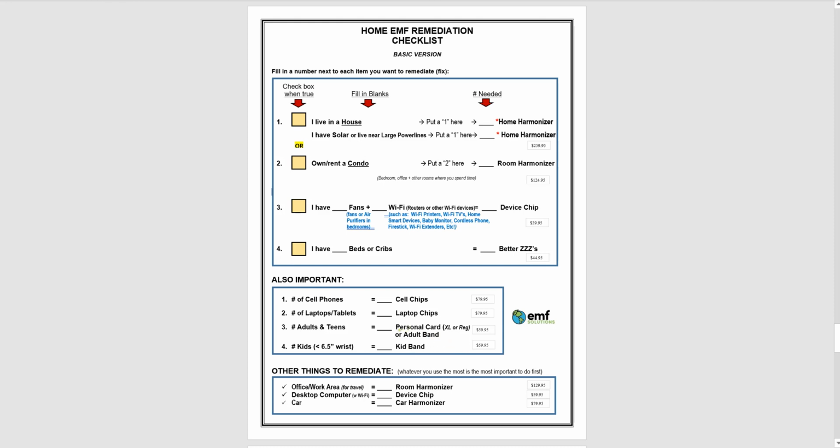This changed my life when I started wearing the XL personal card. Over time, I got the strongest I've ever been at 48, and some amazing testimonials of my own just from doing that over time. Other things to remediate: if you have an office work area, you can get the room harmonizer here, and that is going to take care of a room, give or take how bad the EMFs are. It could do up to 3 rooms. Then if you have a desktop computer like a PC that has Wi-Fi out of it, a device chip would be great for that. And then an automobile with a car harmonizer.